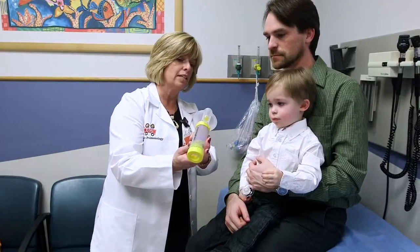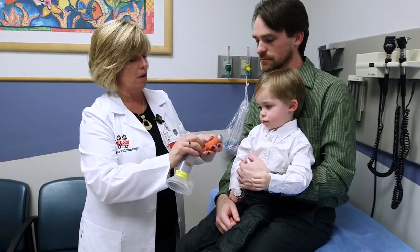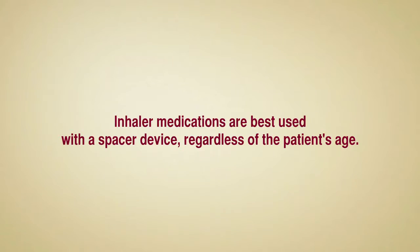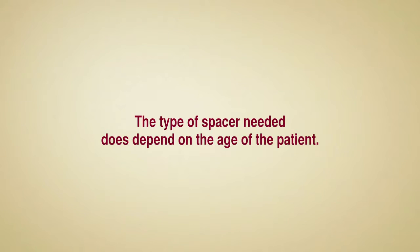Once your doctor has prescribed your child's asthma medications, the next step is to make sure that you are giving those medications effectively. Most asthma medications are taken by inhaler. Inhalers can be given to a child of any age, even an infant or toddler. Inhaler medications are best used with a spacer device regardless of the patient's age. However, the type of spacer needed does depend on the age of the patient.